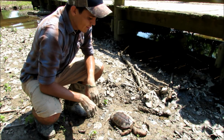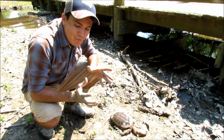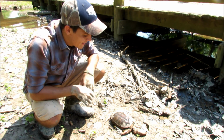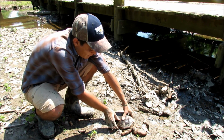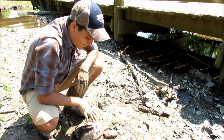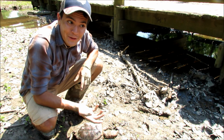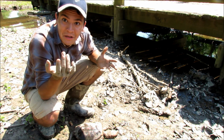Well, although I did say that snapping turtles are the top predator in their environment, unfortunately, nothing's invincible in nature. And that applies to the snapping turtle also. Looks like this subadult didn't quite make it to adulthood, but fortunately, one of the good things about a dead snapping turtle is that you can actually handle it fully, and you can actually see everything about it without having, you know, anything bitten off.